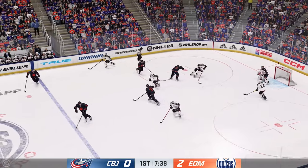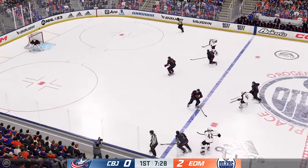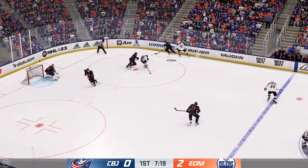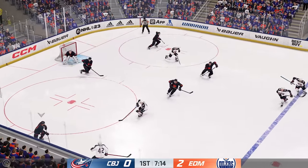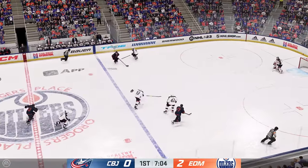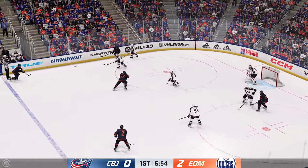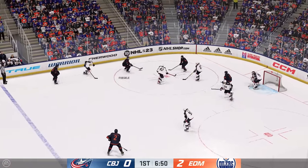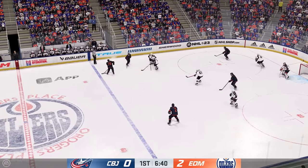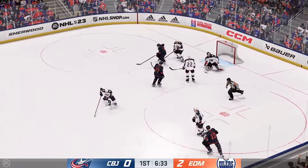Puck is dropped and he wins the draw here in the defensive zone. Columbus plays it along the boards and dumps the puck in. Taken along the wall by Hyman, sends the pass over. Here's a shot! And that goes off course off a body. Here's a short pass to Fogel with possession along the wall. Quick feed to Murray. Shot! Gets a glove on it to make the save.